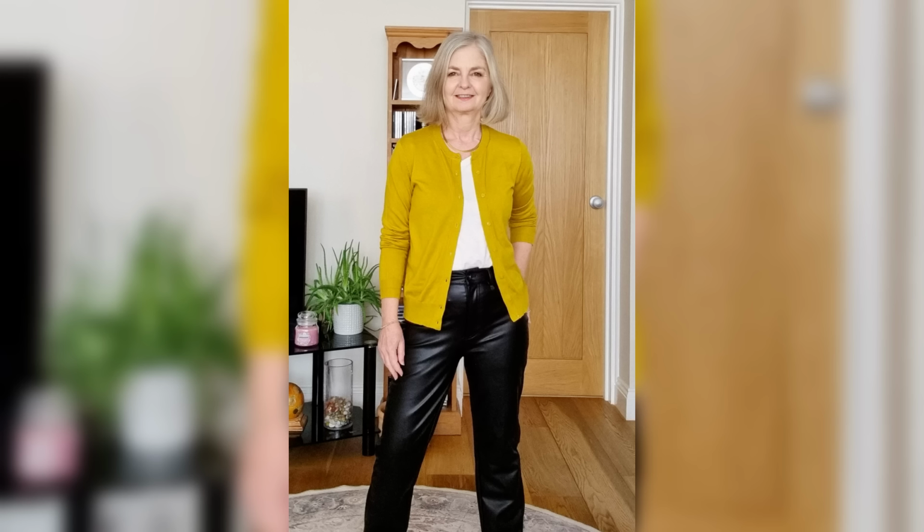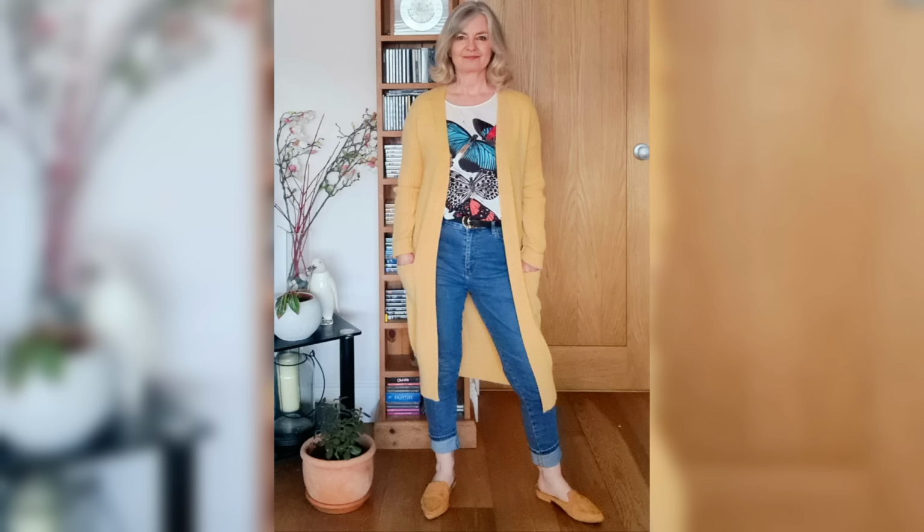Cardigan colours that don't suit me, they're right by our face, aren't they? We need a colour that suits us. So if you aren't sure, get your colours redone. I had thought this was right for me because I was told I was an autumn. Well, it turns out I'm not.